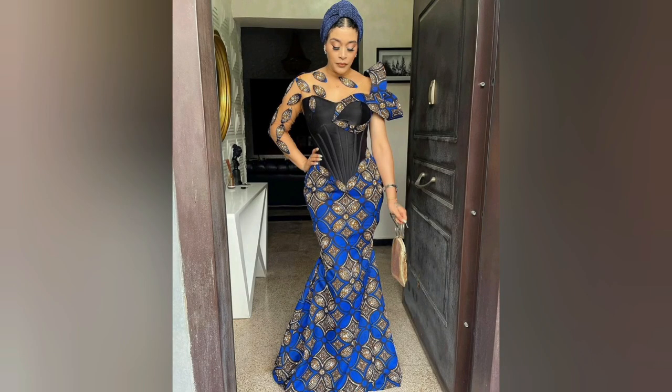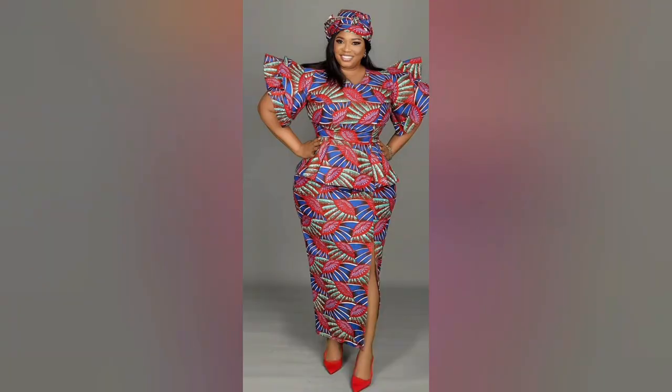Here is a beautiful Ankara gang style, perfect for church, beautiful for an African traditional wedding. As a wedding guest, you can rock this, of course, for church dedication. This particular one is skirt and blouse. Guys, look at the sleeve of this blouse, it is so beautiful. I love the print itself, it is well detailed, it's just very beautiful.